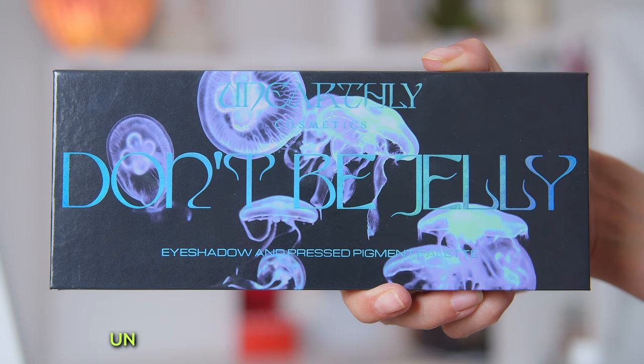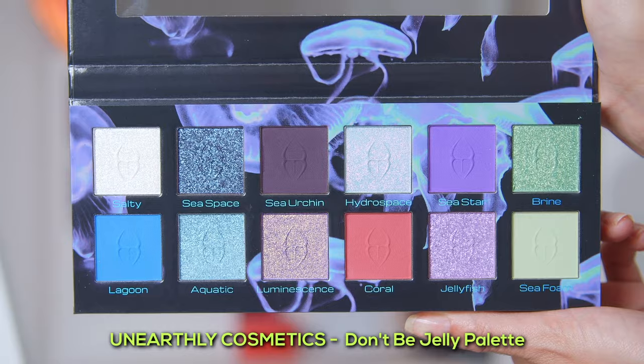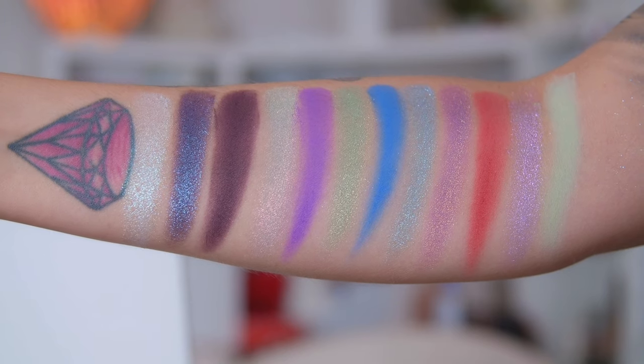So number 5 goes to Unearthly Cosmetics. This is the Don't Be Jelly palette. I mean, this one is definitely not for the faint-hearted ones. And in the beginning, I was super intimidated when I saw this color story. But man, is this stunning. I had so much fun with this palette, and that was also one of the main criteria, how much they actually got my creative juices flowing. And I felt like this was a challenge at first when I looked at it the very first time. But once I used this, I was like, okay, I'm in. And all of the looks I've done with this palette turned out to be beautiful.